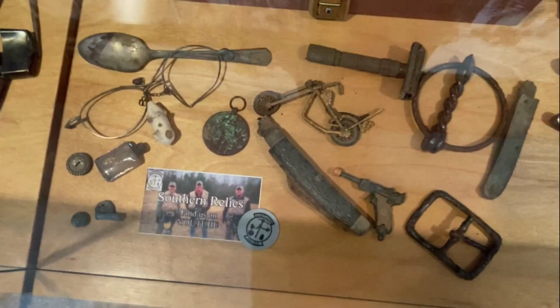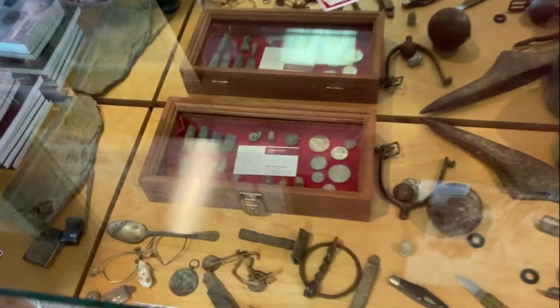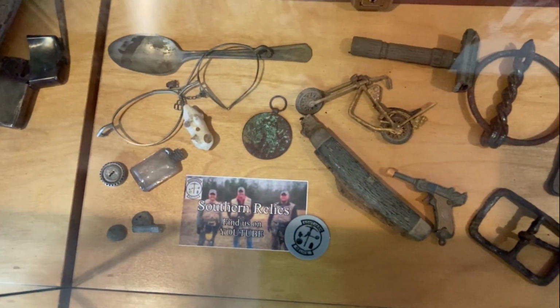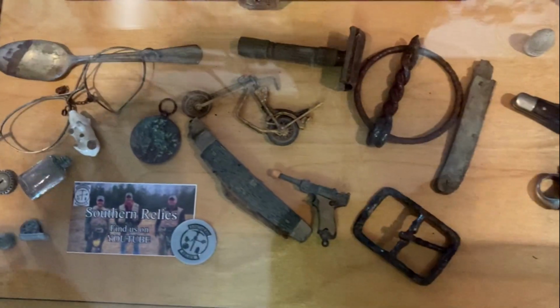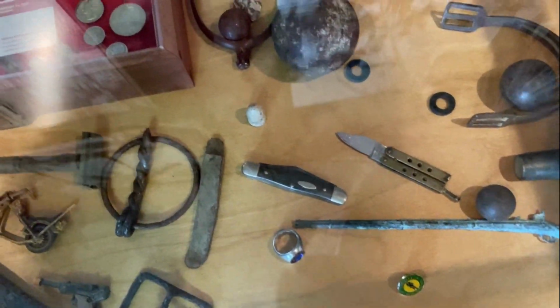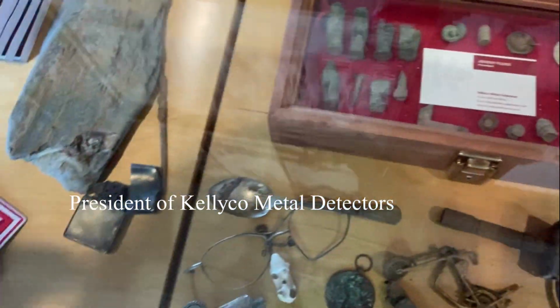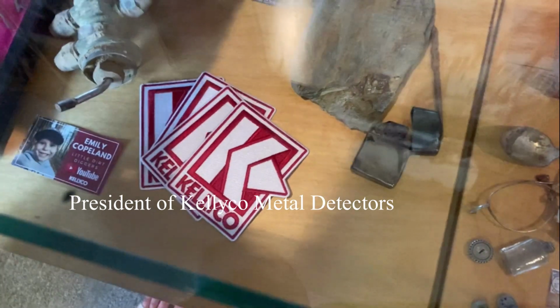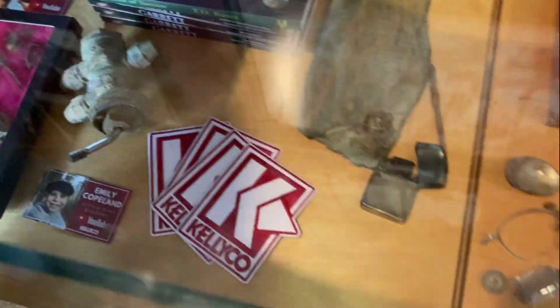All right, y'all. So here's the display case they've got here, right here at Kellyco in their showroom, and they've got my stuff. Of course, y'all have probably seen me dig a lot of that stuff up over the last few years. And yeah, they've got some stuff in here from some other people as well. I'm trying to see, it says Jeremy Floyd. And then also, oh, here's Emily over here with Little Dirt Diggers. I see her stuff over there. Very cool.